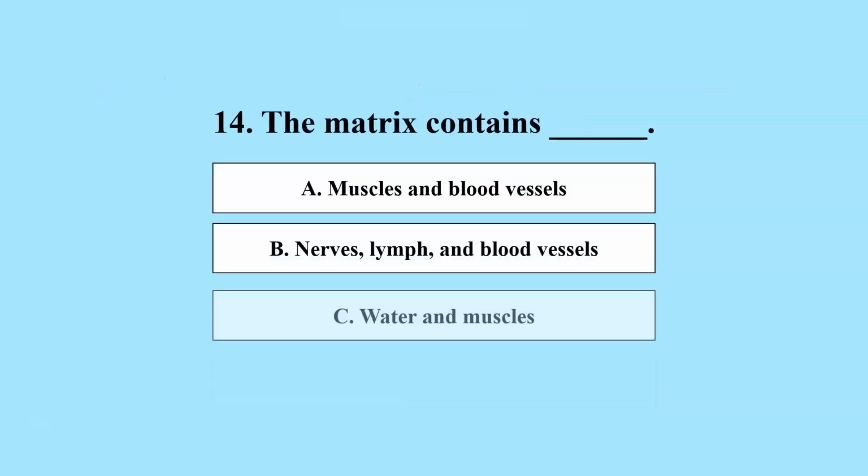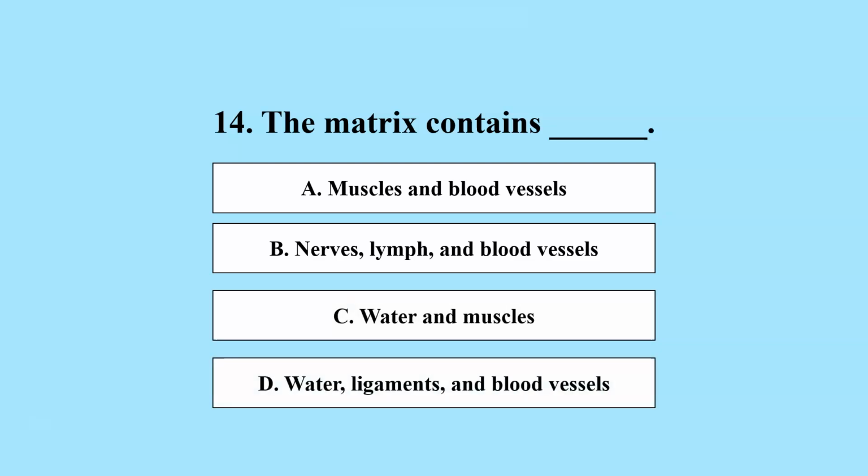The matrix contains, is it muscles and blood vessels, nerves, lymph, and blood vessels, water and muscles, or water, ligaments, and blood vessels? If you chose B, nerves, lymph, and blood vessels, you are correct.